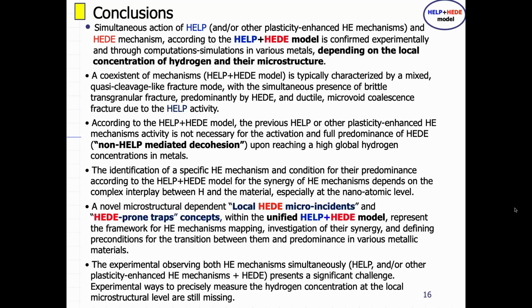Local HEDE micro-incidents, talk about HEDE-prone traps and the new HEDE-prone concept, which represent the essence of our unified HELP+HEDE model. Once again, not only HELP, but HELP plus other plasticity-mediated mechanisms on one side, and on the other side, decohesion. Why? Engineers think that decohesion is dangerous. Why? When we have a HEDE mechanism activation, we have a failure of the component, and not due to HELP or other mechanisms. So the experimental observation of both hydrogen embrittlement mechanisms simultaneously, which is the essence of our HELP+HEDE model, represents a significant challenge.